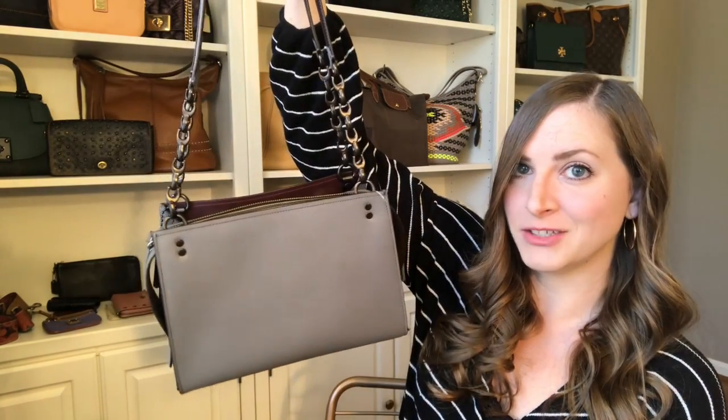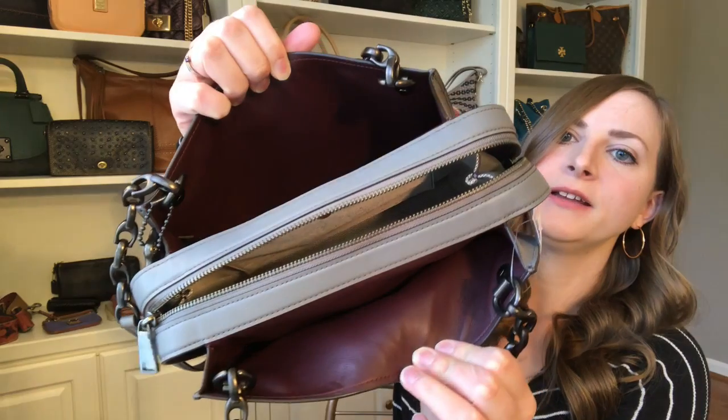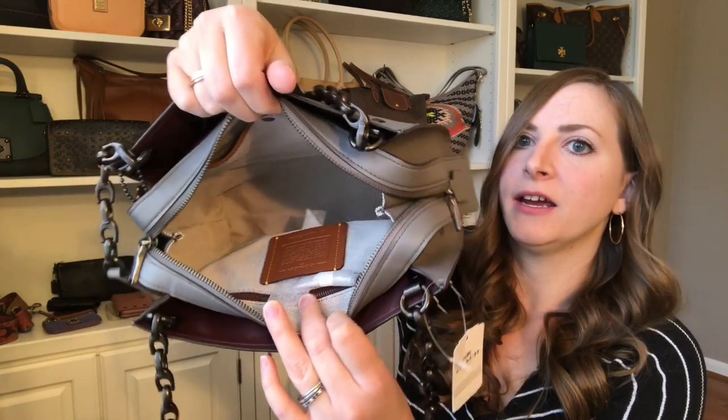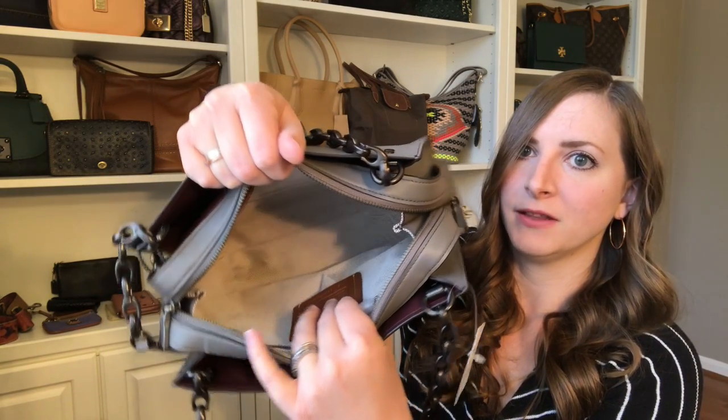So let me show you what fits in here and do some mod shots in case you guys are interested in picking one up. This one has a gorgeous oxblood, smooth glove-tanned leather interior. Wow, that was like a tongue twister. And then it has the normal fabric, kind of like that gingham fabric that they have in all of their bags in the center compartment. So let me pack this up how I would actually pack it.